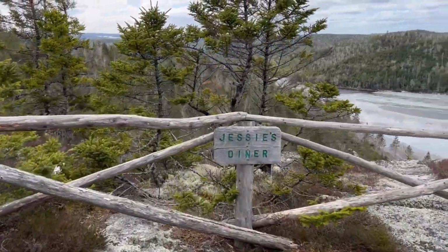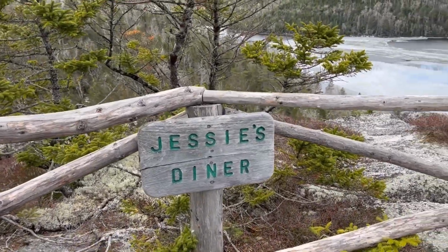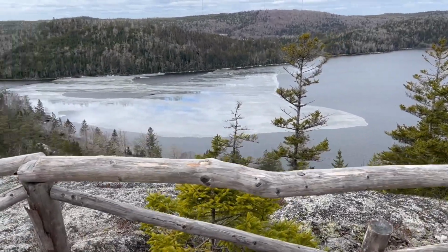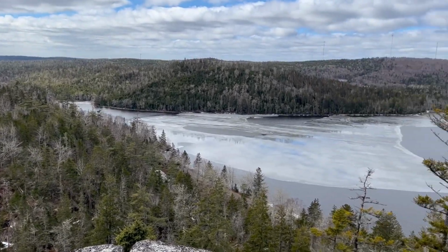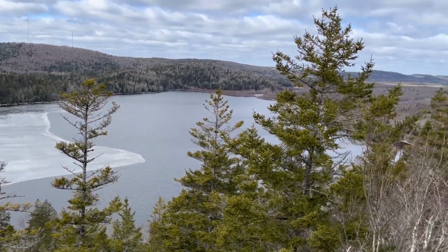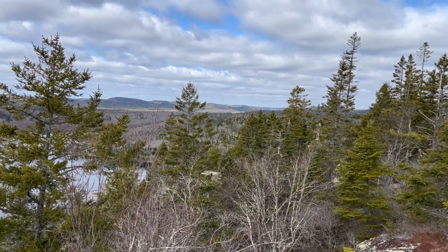One of our first lookoffs. This is called Jesse's Diner. I have no idea why it's called Jesse's Diner, but it's really beautiful up here. You can still see some ice down on that lake. I think that's Admiral Lake. We just came up from down there. You can look way out over the Musquodoboit Valley.